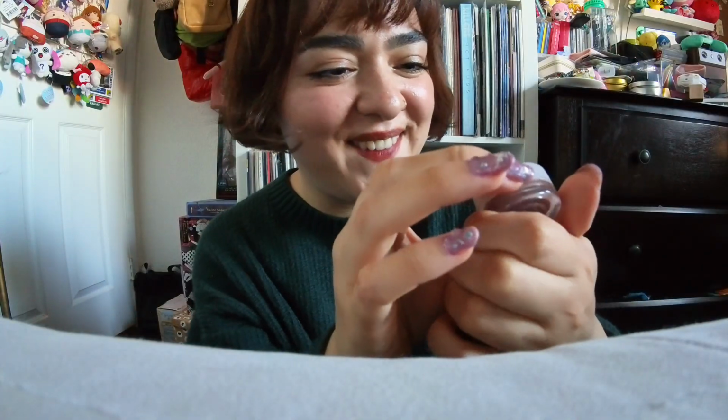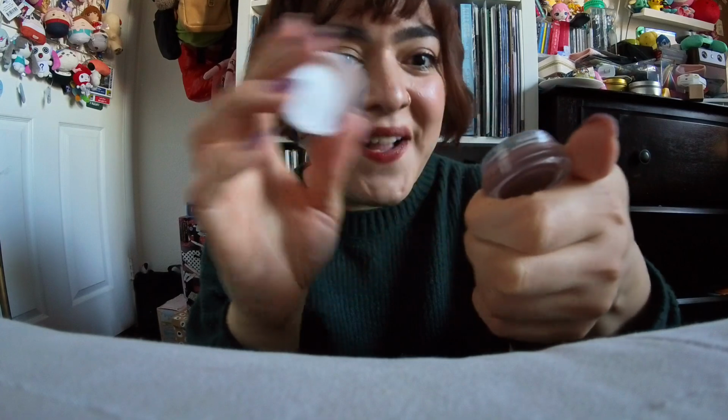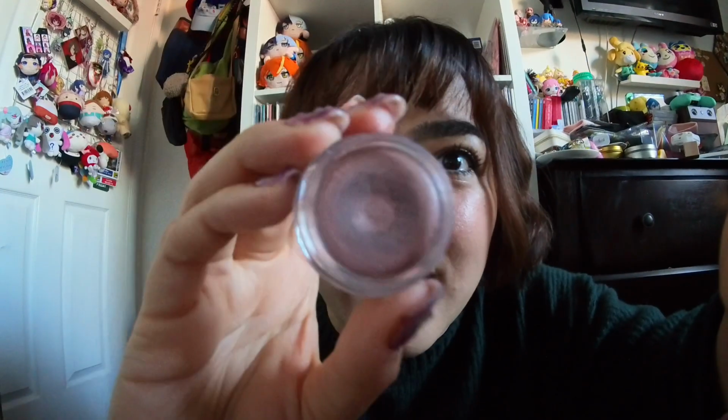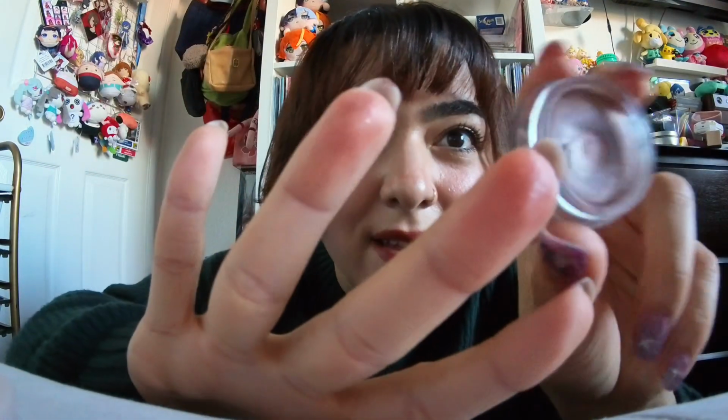I forgot about this one. So this is by Kiss. This is a cream eyeshadow. The reason why I picked this up, it reminds me a lot of the MAC Painterly paint pot. Well, not Painterly, but one of those paint pots. And yeah, it's just a cream eyeshadow in a taupey color. It's one of those one and done eyeshadows, which I really like.